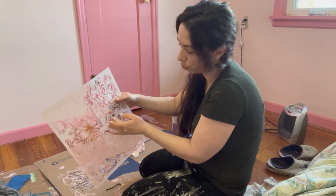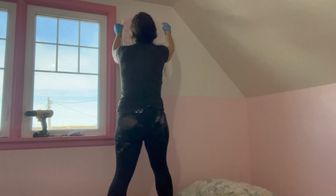So get a stencil paintbrush. Don't bother doing the rolling thing. Why?